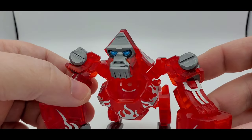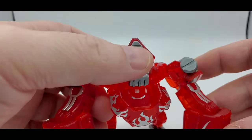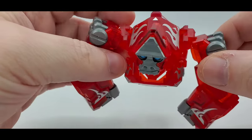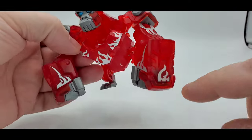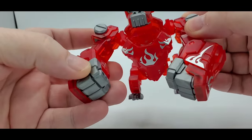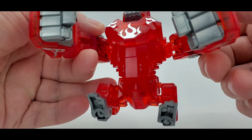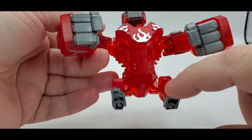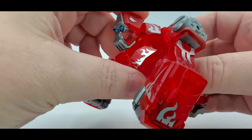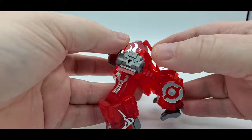The head sculpt looks good. He's got that little scowl right there. Blue eyes, silver for the face. Looks awesome. This is just gray plastic, but you got silver right here. You got the flames all over the arms. That's cool. You got the hands, those are just gray plastic as well. Got some more flames on the chest, little screws for the abdomen area. So that's pretty cool. You got a nice little circle in there too. And you got the nice flames on the back. You got the circles for the feet and legs. Looks pretty cool.